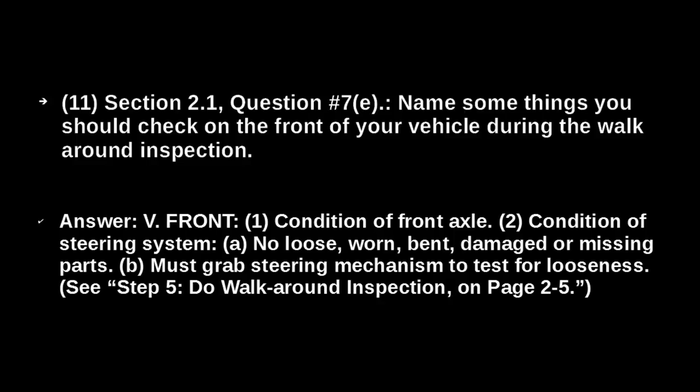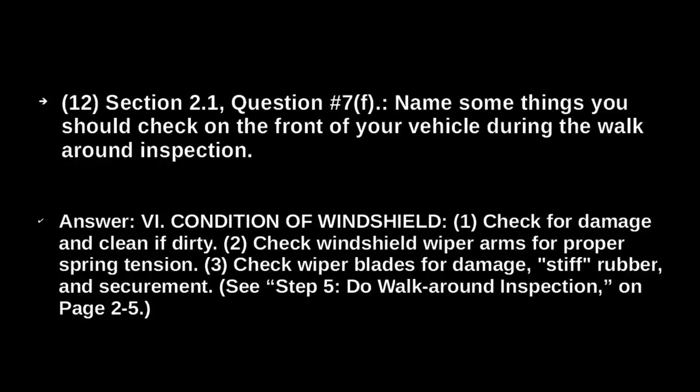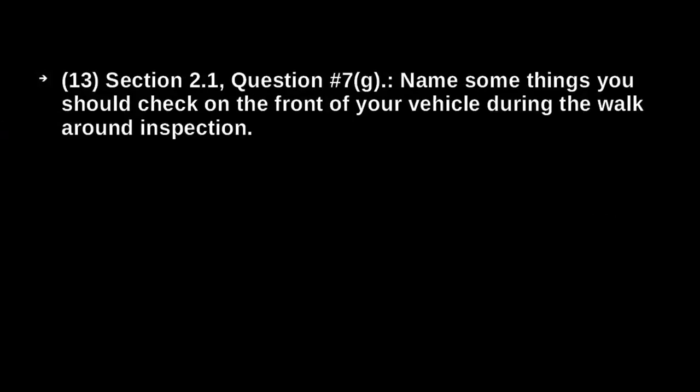Condition of steering system. No loose, worn, bent, damaged, or missing parts. Must grab steering mechanism to test for looseness. Continued. Condition of windshield. Check for damage and clean if dirty. Check windshield wiper arms for proper spring tension. Check wiper blades for damage, stiff rubber, and securement. Continued.